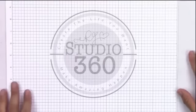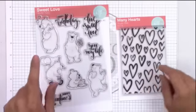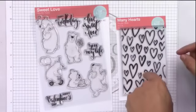So let's go ahead and switch over to our top view just so that we can talk a little bit about what we're going to be creating with here. Now, I'm going to be using both Sweet Love and Many Hearts.